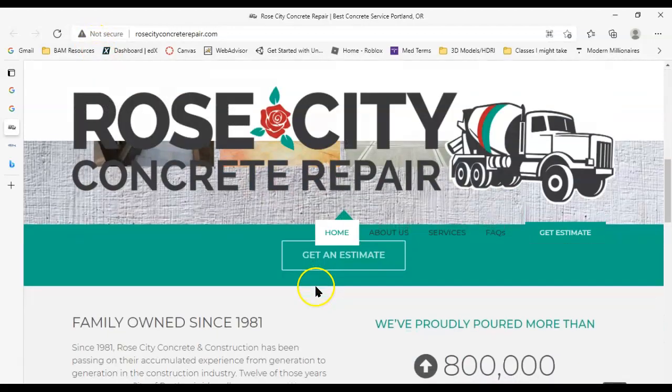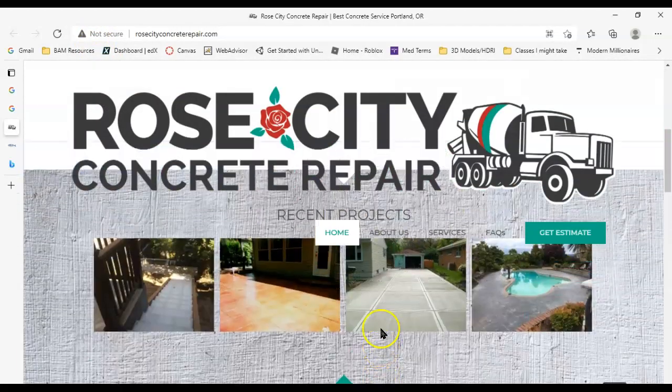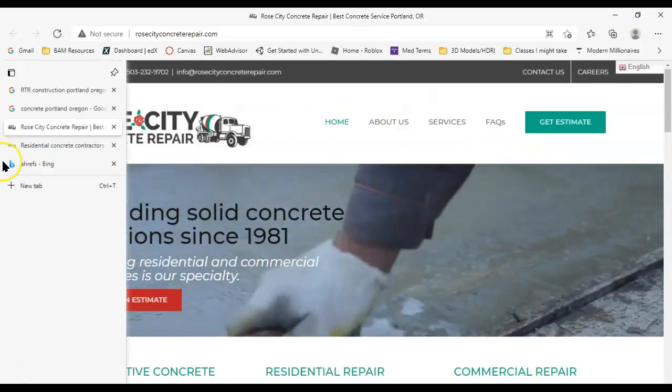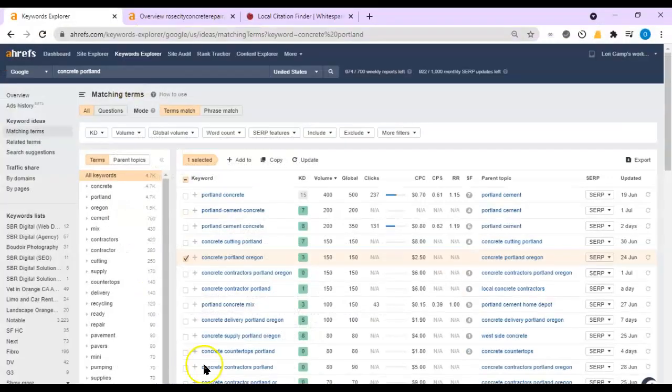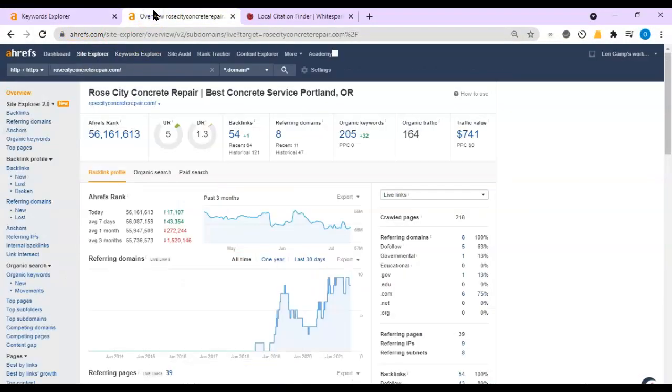So yeah, so that's basically what we do, how we would go about it. And then there is backlinks. So I'm going to show you that real fast, one last thing before I let you go. So backlinks are anytime that a website has a link to your website. So for instance, if you went to Facebook and you shared your website on there, that would be a backlink. It would be a link going from somewhere to your website.